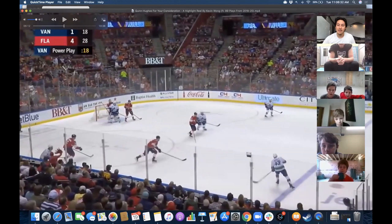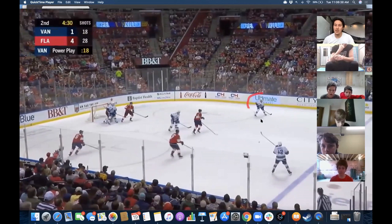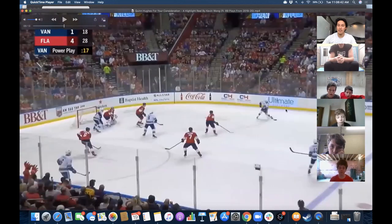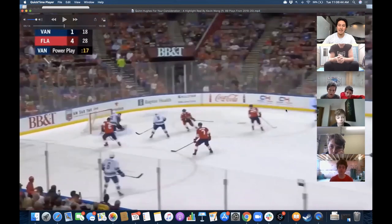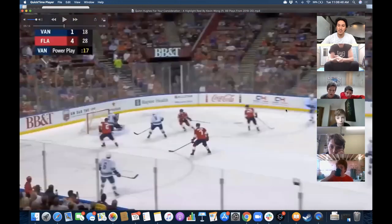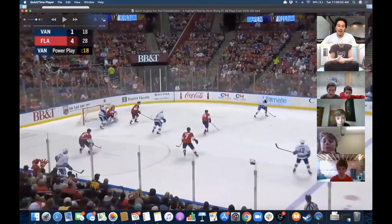You've got Pettersson, and what does he typically do from this situation? Typically he shoots, but in this situation, he's making a pass from the exact same mechanics, from the exact same situation. Okay, so you can see that there's not really any difference in his movement, whether he's making a pass or a shot.